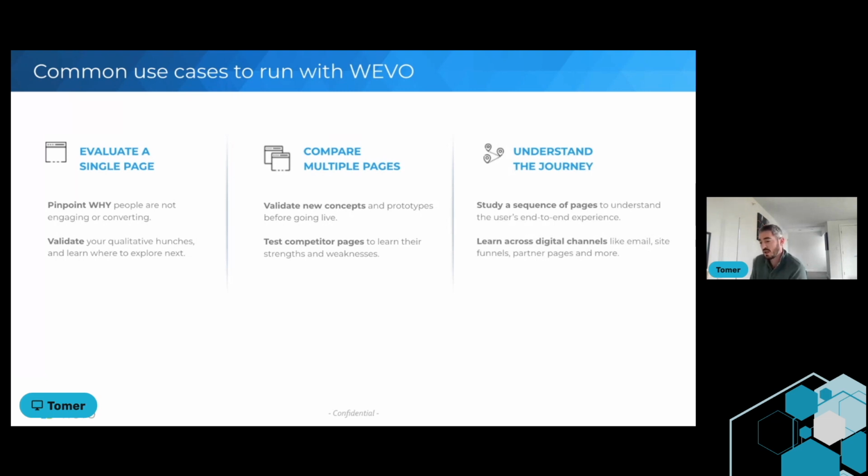So for example, it may be an ad that leads to a landing page and then an application process. Maybe you want to understand why people are dropping out of the application once they begin it. WEVO will get you feedback on the entire journey end to end, and also help you diagnose each page or each step of the journey on its own.